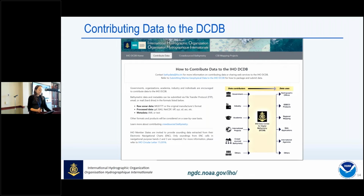Going back to the IHO website, at the top of the page here is the Contribute Data tab that has great information to get you started with data submissions. We work closely with data providers to ensure that their data is in the best format for public use, the metadata is descriptive and informative, and to determine the best way to get those data to the data viewer. Our website provides information on acceptable data formats and resources to assist in the packaging and submission of data. At the top of the page, you can see a link to our guidance document on submitting marine geophysical data to the IHO DCDB.